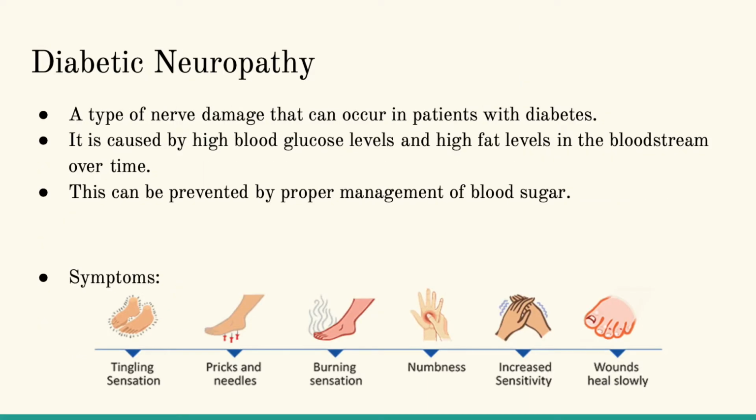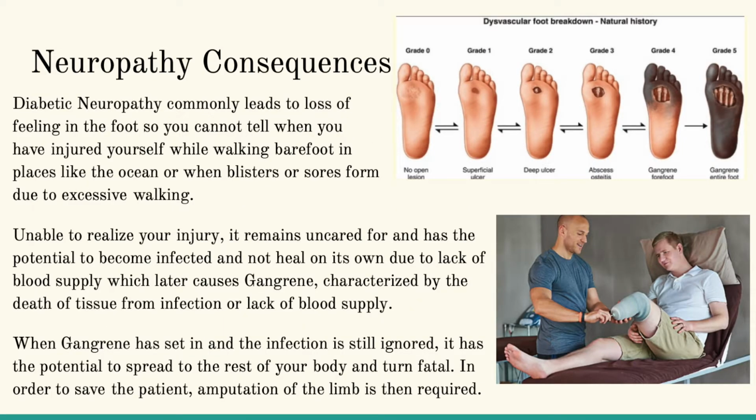Diabetic neuropathy, a type of nerve damage that can occur in patients with diabetes. It is caused by high blood glucose levels and high fat levels in the bloodstream over time. This can be prevented by proper management of blood sugar. Some symptoms include a tingling sensation in your feet, pins and needles, a burning sensation, numbness, increased sensitivity, and your wounds heal slowly. So what are some neuropathy consequences?